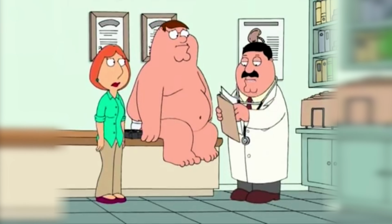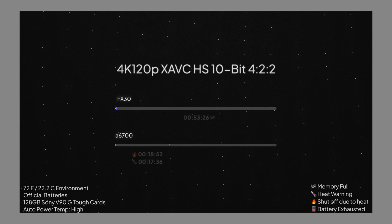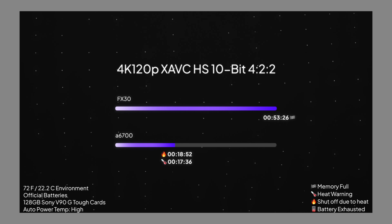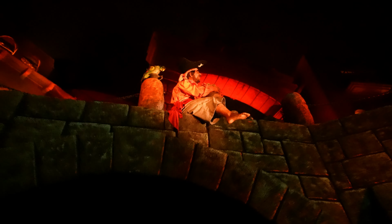Now on to these test results. Just under 19 minutes on the a6700, while the FX30 maxed out the card at 53.5 minutes. If you do intermittent 4K 60p or 120p for slow motion purposes, then you will not need to worry about overheating. Let's go ahead and take a look at the low light performance.